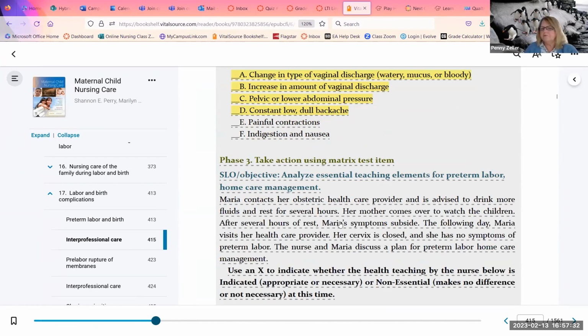Maria contacts her provider and is advised to drink more fluids and get some rest for several hours. Her mother comes over to watch the children, and after several hours of rest, Maria's symptoms subside. Sometimes women will have early contractions because they're a little dehydrated. If we give them some IV fluids, they go away. So sometimes that's what we try first. The following day, Maria visits her health provider. Her cervix is closed and she has no symptoms of preterm labor. The nurse and Maria discuss a plan for preterm labor home care.